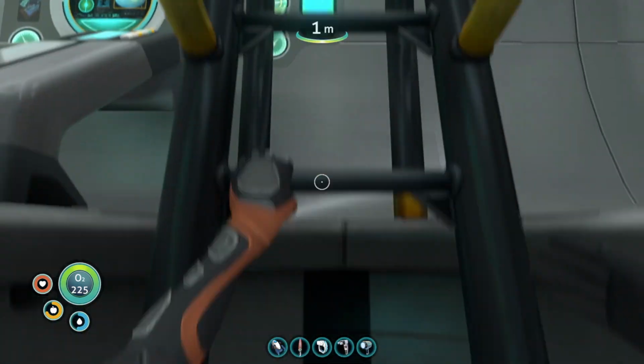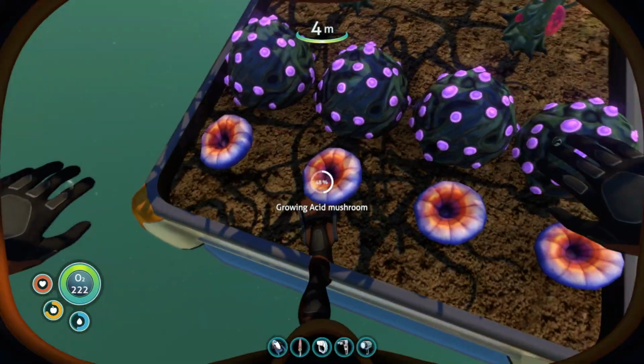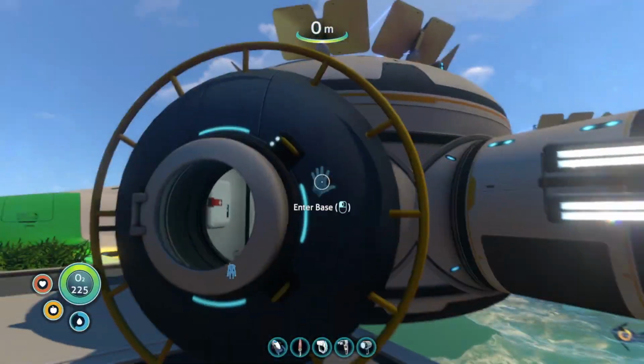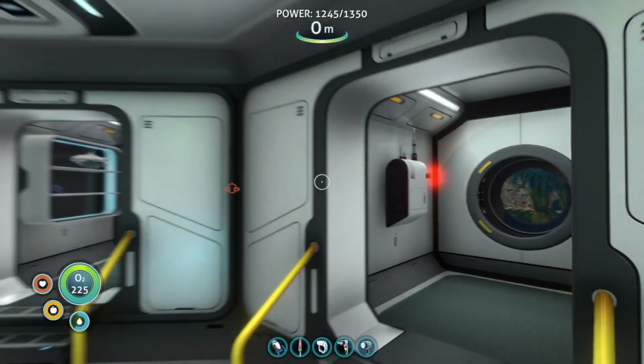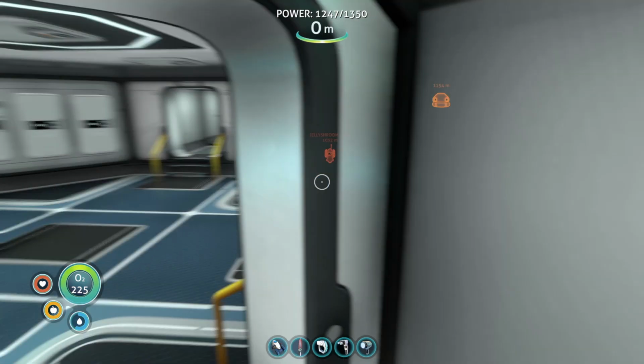So let's head back out here. We'll check on our acid mushroom growth, see what those things are looking like. All right, they are about 50% now, so things are looking pretty good. Dude, we are freaking killing it right now. So while we wait, I think it's probably a good time to listen to our radio message. We've been lacking on playing these out. So let's take a look here.